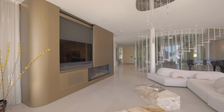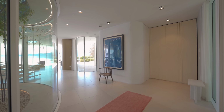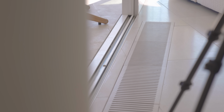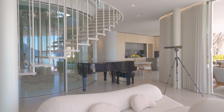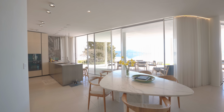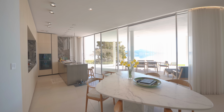In terms of systems, there is underfloor heating in every room, aside from the basement. There are also splits for air conditioning and heating. The vacuum for cleaning is centralized and you just have to plug in the tube in the various sockets. Security-wise, there is a camera and alarm system, both for indoor and outdoor spaces.